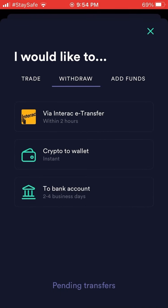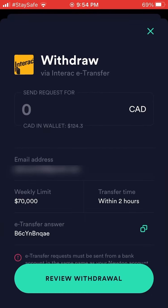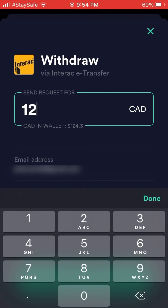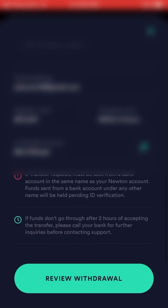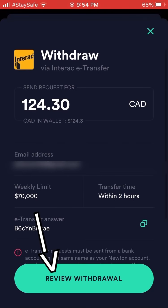And if you want to withdraw money from an account, you can hit the green button at the bottom, hit withdraw, and via Interac e-transfer. So if you want to take all the money out, you can then enter the amount there. It shows $124.30. So enter that amount and hit withdraw.